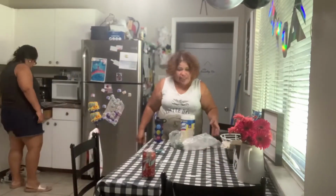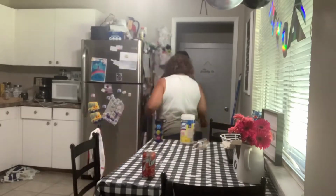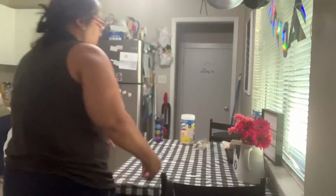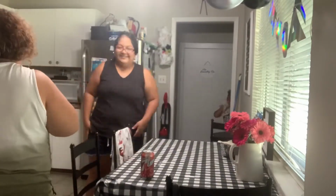Right here, my mom found a cut up lime that was molding, and all day we were like, why do we have the freaking fruit bugs flying all over? And we finally found it, and it was just so funny. So yeah, that's what we were looking at on the table, guys.